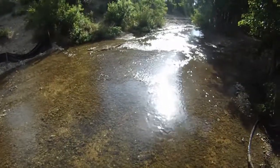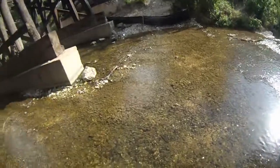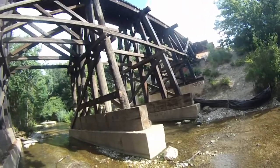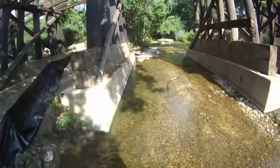Well, this is Brushy Creek, which is the creek that runs into Brushy Lake to form the lake. This is as far up as I've ever been, and this is the railroad bridge that runs over it. And you can see the creek further up there.